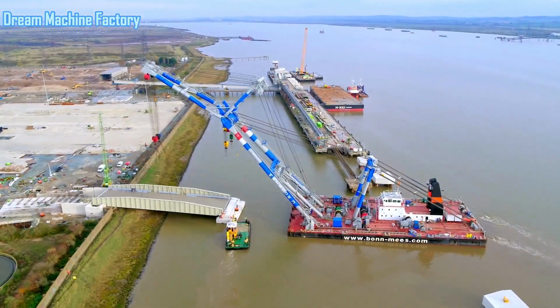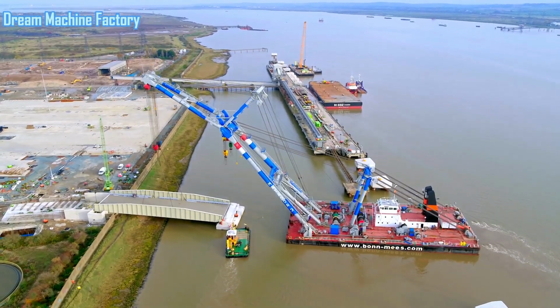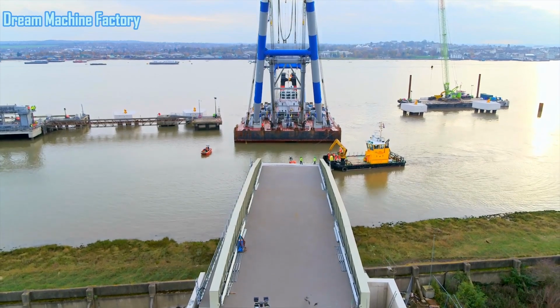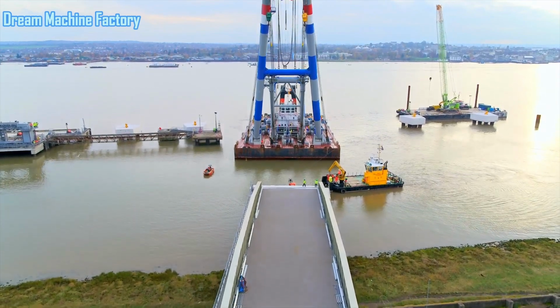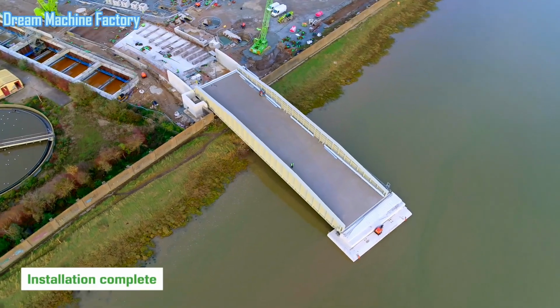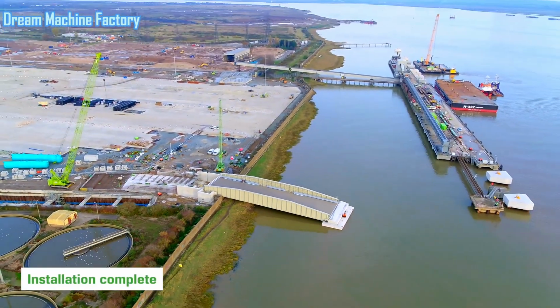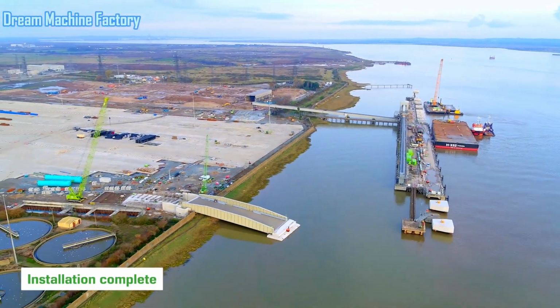This successful installation highlights the scale and complexity of the Tilbury 2 project, which is designed to enhance the port's infrastructure and position it as a key logistics hub in the UK, capable of handling significant trade volumes and boosting the region's economic growth.